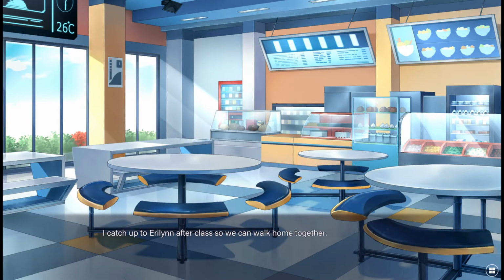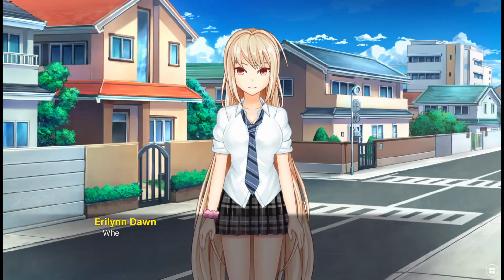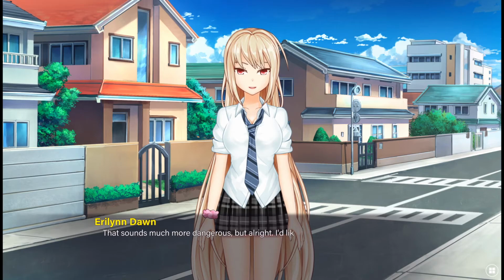I catch up to Erlyn after class so we can walk home together. Ready to go? Of course. We walk in silence as we exit the school. Erlyn is becoming more familiar with the route home and walks alongside me. When we return, I'd like to request a withdrawal from the treasury in the house. What? The place where you store your money. You mean a wallet? We aren't a bank. Normal people don't have treasuries. She shrugs. That sounds much more dangerous, but all right. I'd like to request a withdrawal from your wallet.